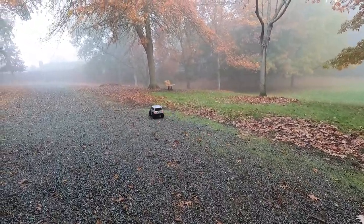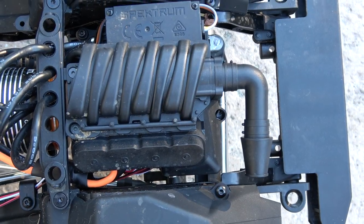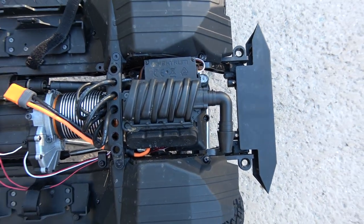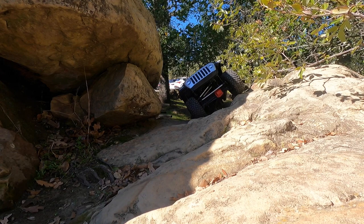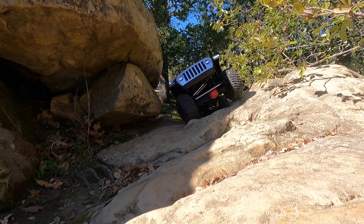You can't see the interior too well because the windows are tinted and they're pretty dark. And then there's that molded V8, which you never see because once the body's on, it's hidden. So I'm not sure really what the point of that is. I guess if you mod it to have an opening hood, you could open it up and look at that.